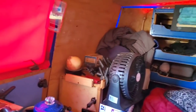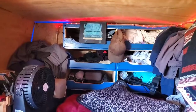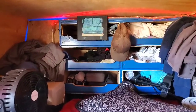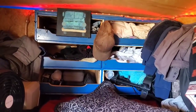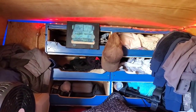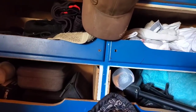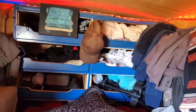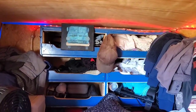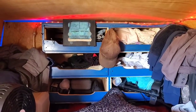And my project coming soon is to rebuild this whole cabinet section right there. The blue stuff is one of my dressers from the house. All I did was cut the fronts off the drawers and screw them in place. I just put sheetrock screws to hold them in. So it's super inefficient use of the space. But it's worked. But I'm going to rebuild the whole thing out of plywood, 1/2-inch plywood.